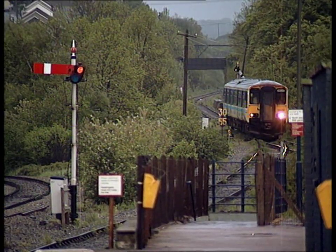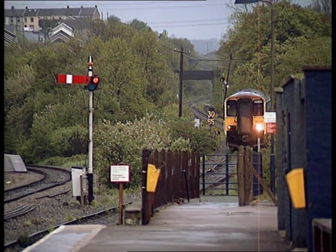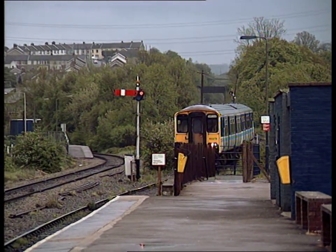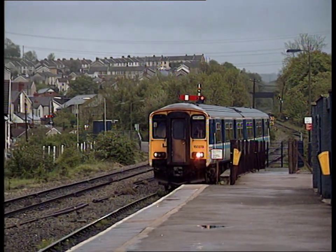Two-car Sprinters are the usual trains on most of the remaining South Wales branches today. This one is entering Abercynon on a southbound working from Merthyr. The line to Aberdare, on which we saw the two pannier tanks, is seen going off to the left.